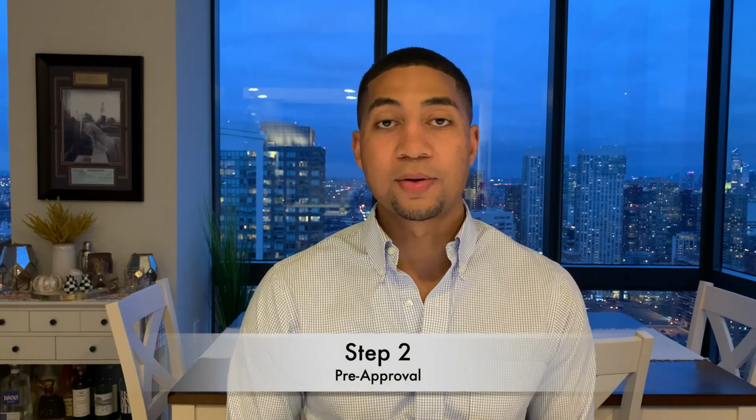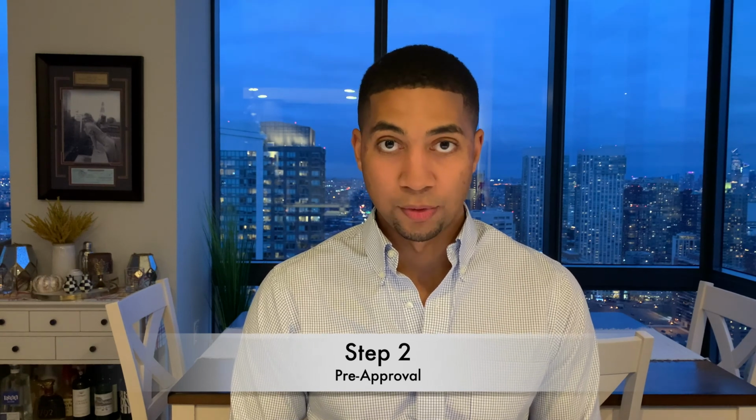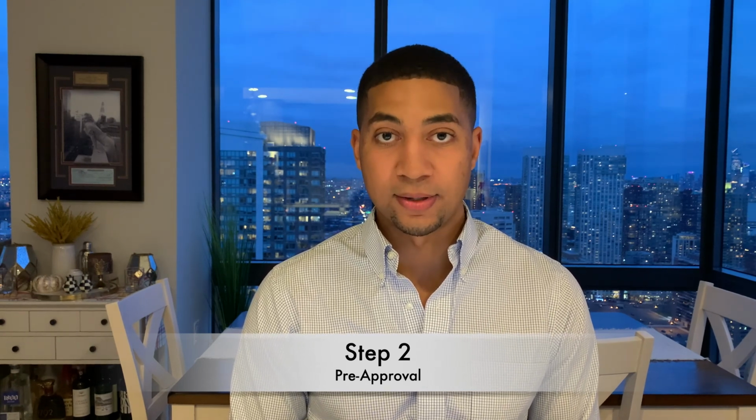The second step is pre-approval. Unless you're paying all cash for the full price of your home, you'll need to get pre-approved for a mortgage before you get started with your home search. Getting pre-approved will help you determine what price you're going to be looking at when you're searching for your next home. It's also required by most sellers when submitting offers.